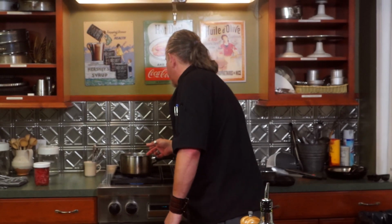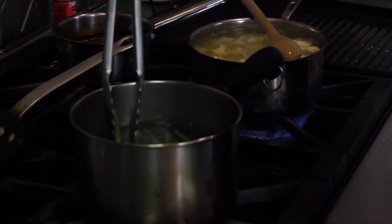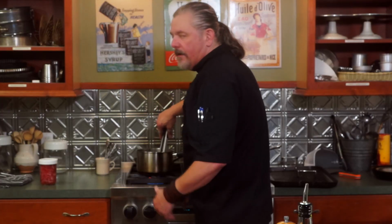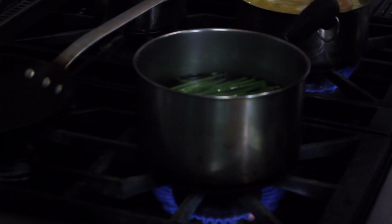So yeah, our water should be hot enough, so we can go ahead and get our haricots verts in here, and you'll watch the color difference as I pull these back out. We'll just drop that handful of haricots verts right in that pot of water, and we're just gonna move them around a little bit. Remember, we're not trying to cook these. We're gonna cook them again later. So we want to leave these al dente, where they still have a little bite to them. Just a little bit, then pull these out.